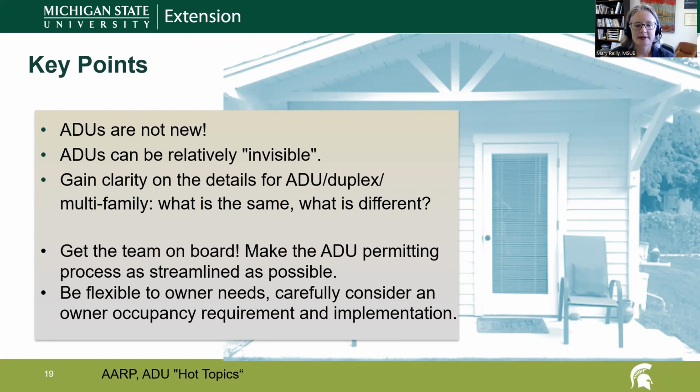There was a survey done in the Pacific Northwest of ADU owners conducted by AARP, and 60% of those respondents said that they greatly value flexibility in the use of their ADU. So again, this is all a local decision, and if your community wants to have no restrictions on ADUs, that's certainly an option.